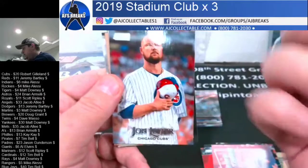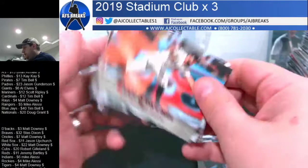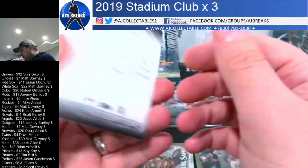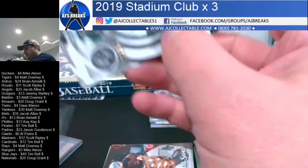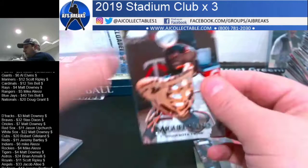Lance McCullers. Lester. Kyle Tucker rookie. Olson. DJ Stewart rookie. Wilson Cruz. Had an Evan Longoria red. And for the Mariners, we have a D. Gordon Warp Speed Green, 16 of 99. D. Gordon. Gallo. And Ian Kinsler.